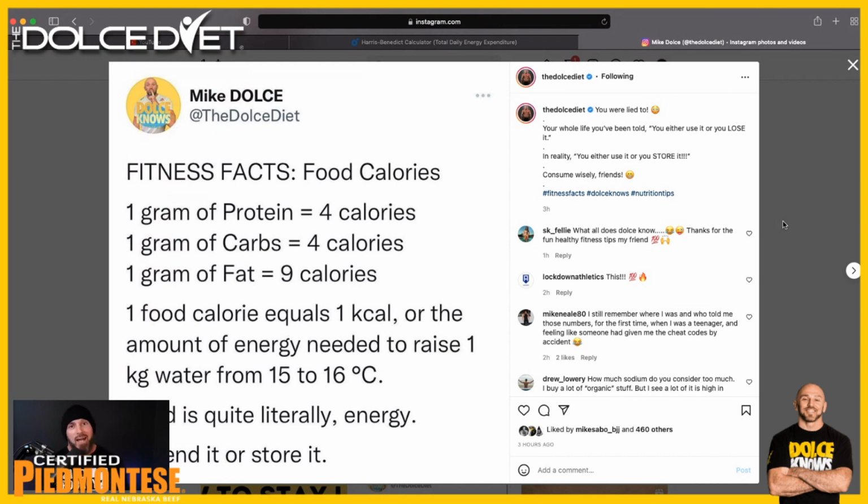But what is a food calorie, Mike? Well, 1 food calorie equals 1 kilocalorie, or the amount of energy needed to raise 1 kilogram of water from 15 degrees Celsius to 16 degrees Celsius. Okay? Calories are units of energy. A food calorie is quite literally energy. So when we discuss calories, we are discussing specific energy that when you consume it, you must expend it or you will store it for later use. And some of us, well, maybe we just don't ever use it and it stays stored on our bodies.